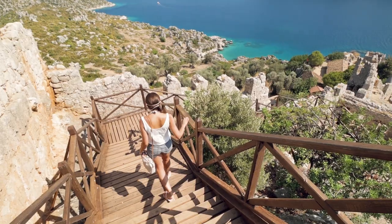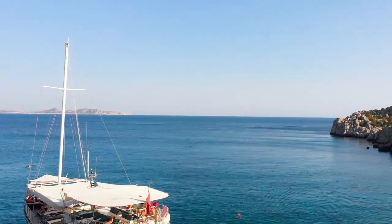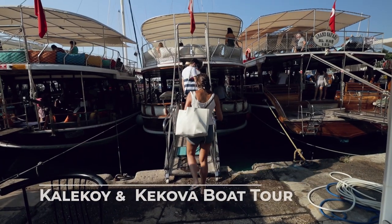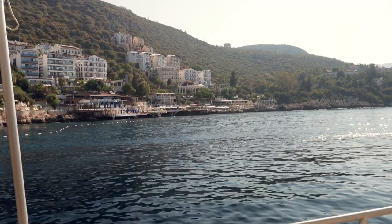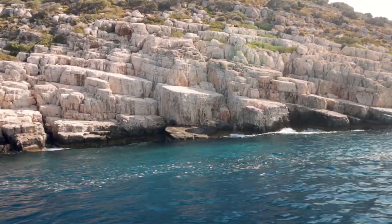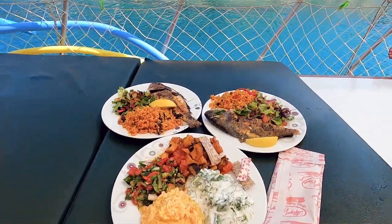First up are the ancient cities of Kekova and Kalekoy, and the best way to get there is by boat. There are plenty of options at Kaş, but we're glad we picked Bermuda boat. There are many beautiful islands along the coast here in this part of the Antalya region that are only accessible by doing a boat tour just like this one. There's going to be about 7 or 8 stops, but this boat tour is about 8 hours for 150 lira. And that includes lunch and even snacks later on.